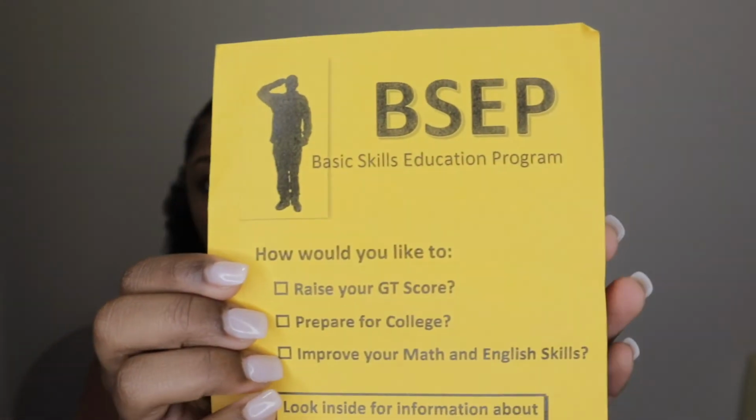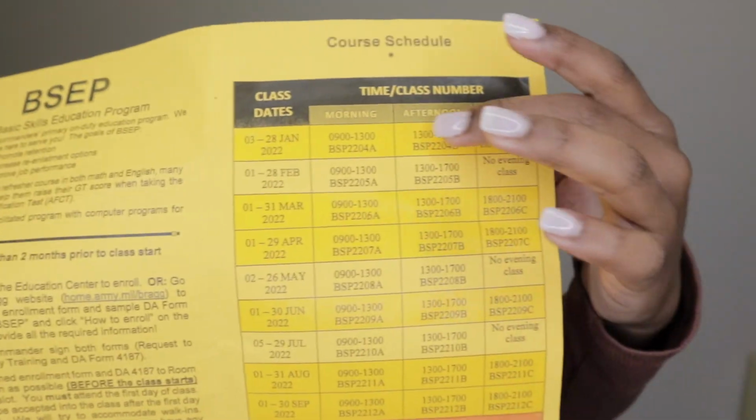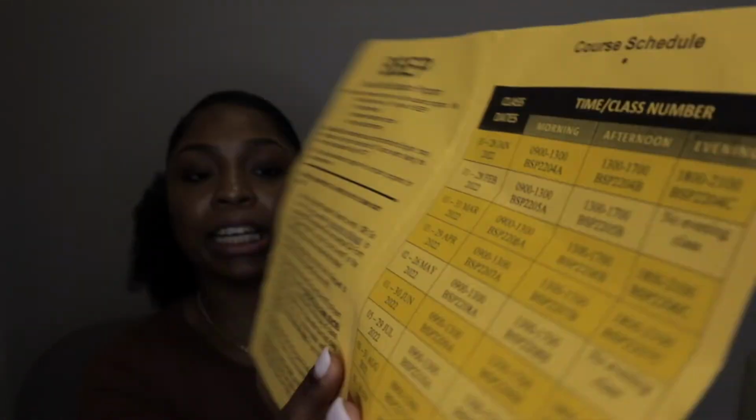So this is the pamphlet that I was given at the education center. And as you can see, it has a whole rundown on all the days. It has morning class, afternoon class, and evening class. And it has all of the instructions of what I needed to do.